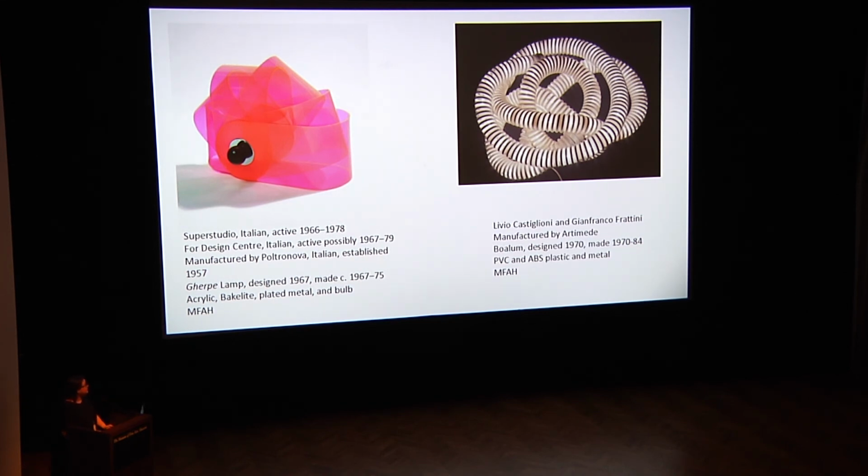The name, I already told you about the name. The design is based on the fact that the two designers were having some drinks poolside and saw that hose, the pool cleaning hose, kind of making its way through the water, and that inspired the design of this lamp. These two are very iconic for that period.